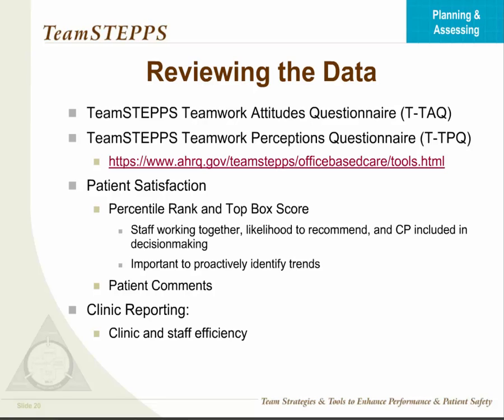And our plan is we send this survey out online. Staff can fill it out on their own time and then submit before the implementation of TeamSTEPPS. They get the same survey once TeamSTEPPS is fully implemented, and so you can see the progress that you've made during your implementation. Another thing that we do is we look at patient satisfaction.